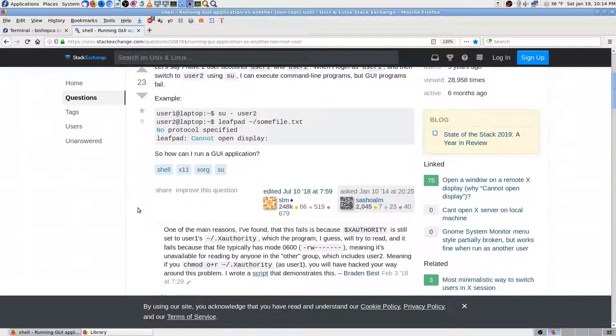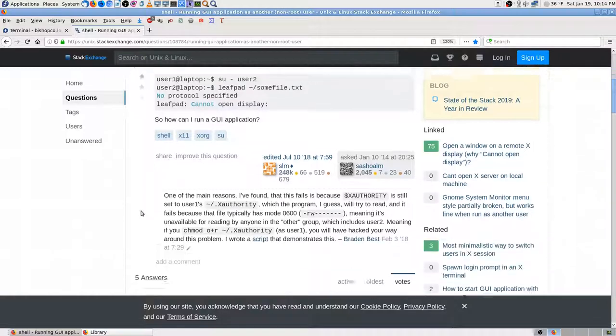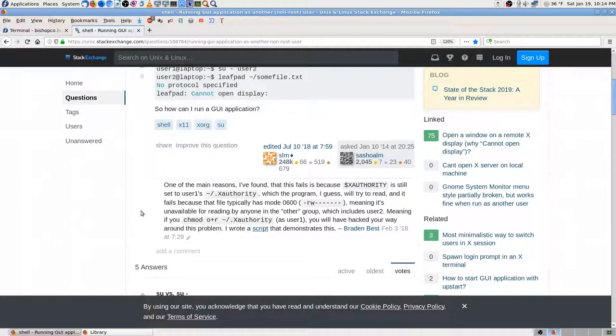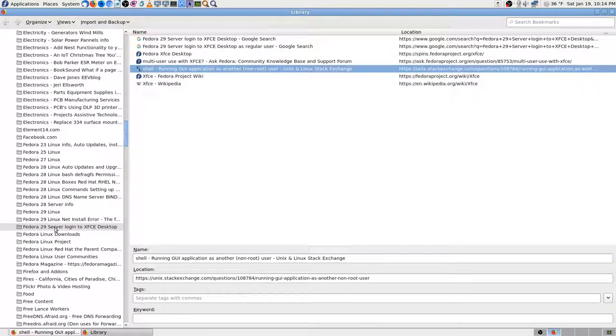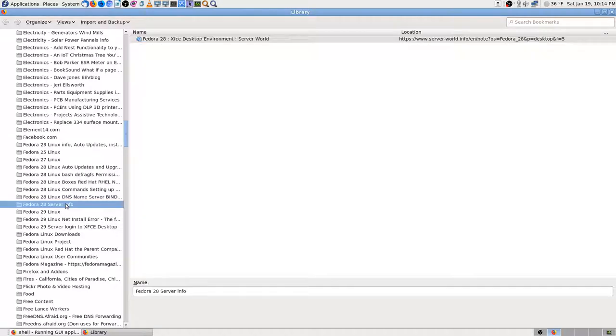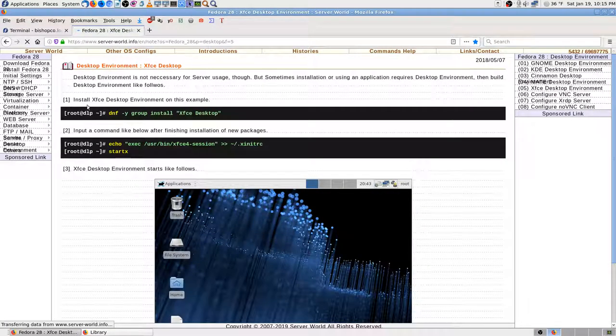As another non-root user. Not quite sure. I think that might be some of what I used to get. Oh, no. I'm not quite sure what that's in there for. Okay, let's see. This is it. Install the XFCE desktop. So I ran this command here, and then to make it work, you've got to run this command. And then you type startx.